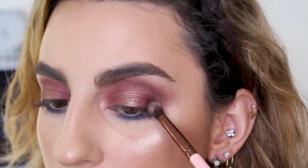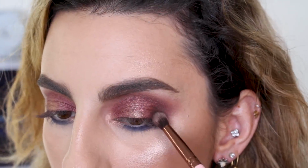I'm going to go back to the shade the Virgo, and I'm going to deepen up my crease a little bit more. I want a little pop of color in my waterline, so I'm going to take this lavender pencil from Marc Jacobs Beauty in the shade Mist Me. I think I'm good with the eyeshadows.